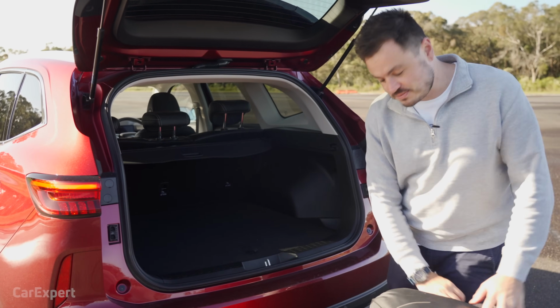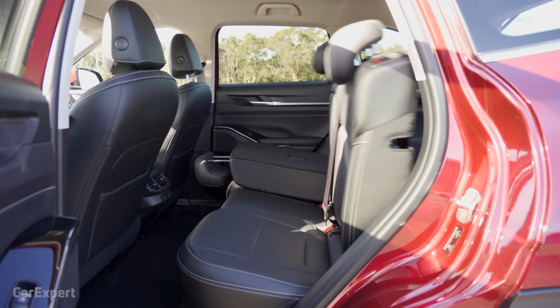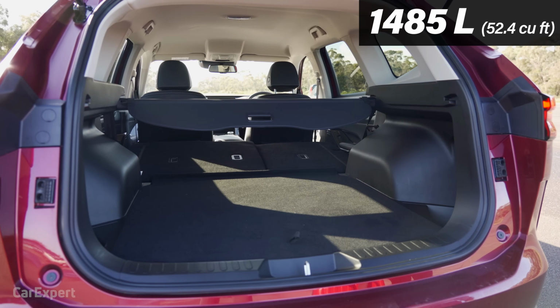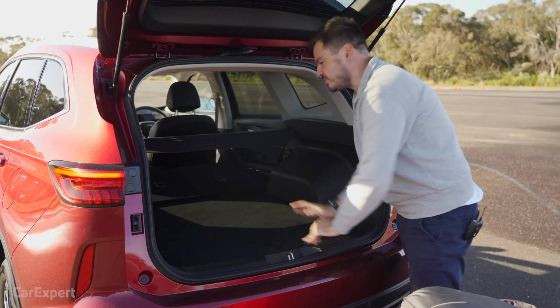And then if you do want to expand the space a little more, you can drop your second row, and that expands the space to a little under 1,500 litres, but I would like to see releases off to the side here because it is a fair stretch to actually reach those.